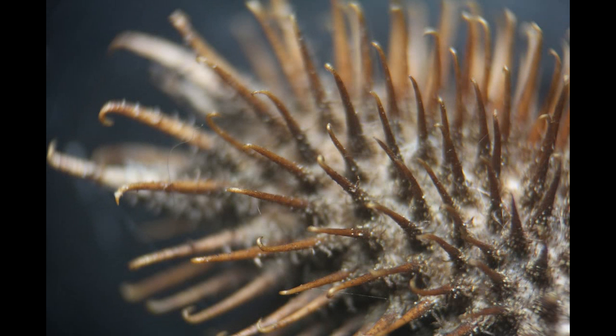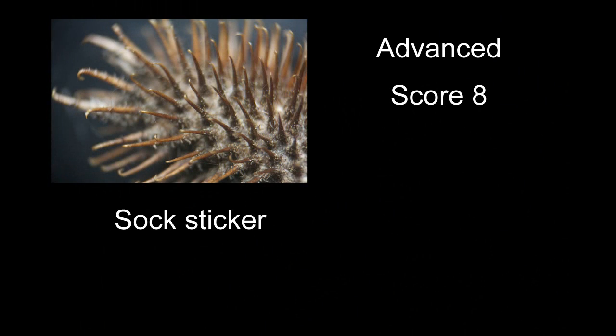Sock Sticker, 8 points. There's not a lot in there that's in focus. There's a few spots and pieces that are in focus. Nothing to lead me to anything or to say this is what I want you to look at, other than there's a sticker that you got out of your sock, and I think I've had that same sticker in my sock.